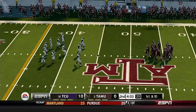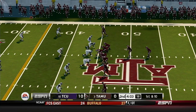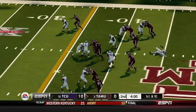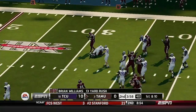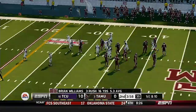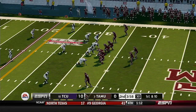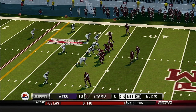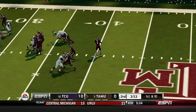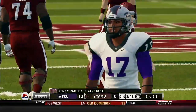It was a pretty one-sided first quarter, but I wouldn't be surprised if things changed in a big way before halftime. Gets out to around the 32. Scrambling, and he's taken down at the 31-yard line.